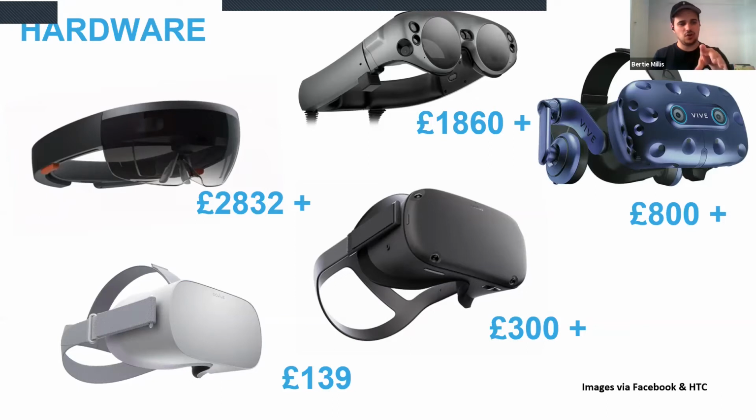The picture we have of the HoloLens there, the black headset on the left-hand side, is actually almost out of date. Microsoft have now announced, and are slowly rolling out, the HoloLens 2, which is a revised, more advanced version of that current headset. So it's got better battery life, better display, and you're going to be able to see one in a video later on in the presentation.